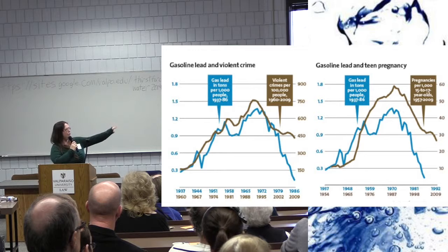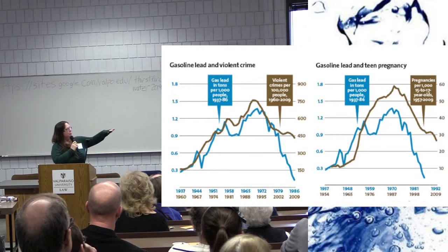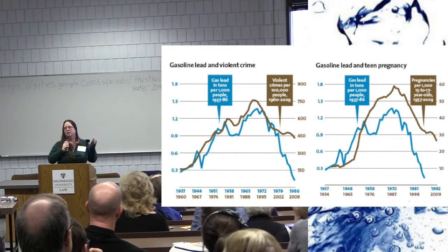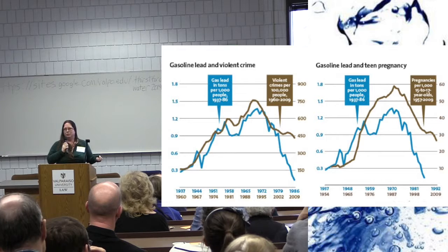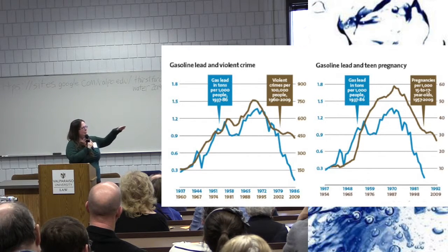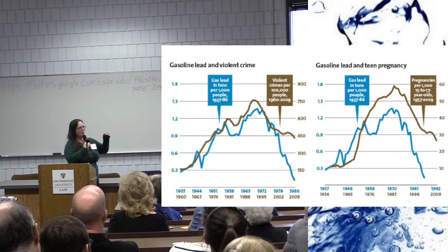Right? So that's what this graph is showing you. The gasoline, lead, and violent crime. So you see the chart in blue is the lead. The chart in brown is violent crimes per person that happen roughly 15 to 20 years after that lead exposure. Right? So what you're seeing is we have trends in lead exposure that are followed by trends in issues that we know are related to lead exposure.